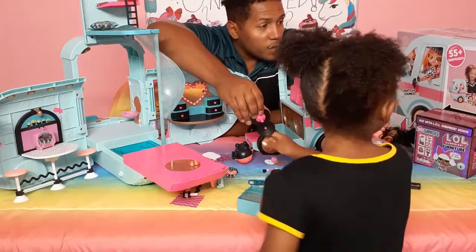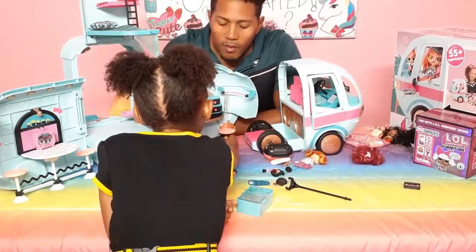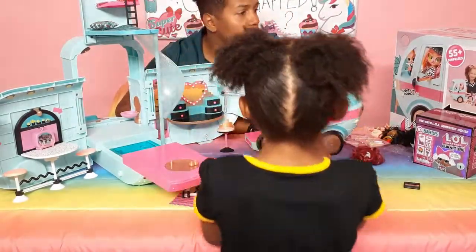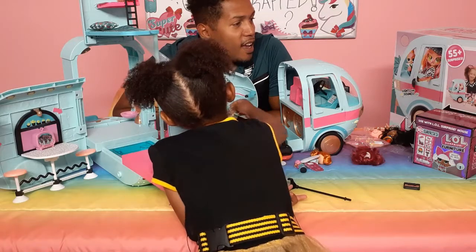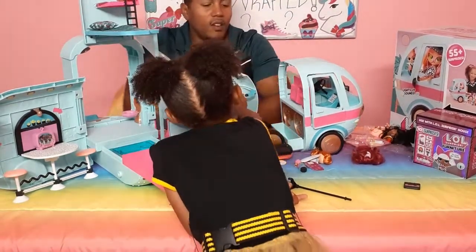So where do you think the chair goes? Right there. Right here. Right, little salon chair. Okay. Little salon chair, this is for the babies. Babies, right on. Yeah. Okay, yeah, that's in the corner over there, right? Oh, you got it. Go.